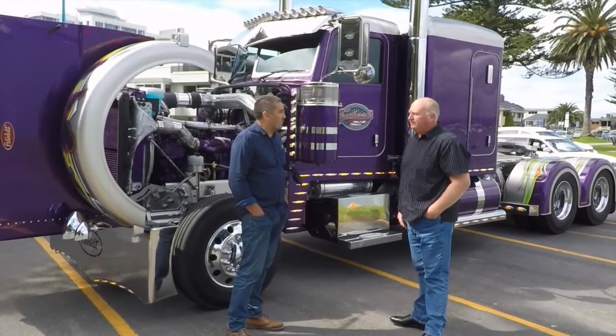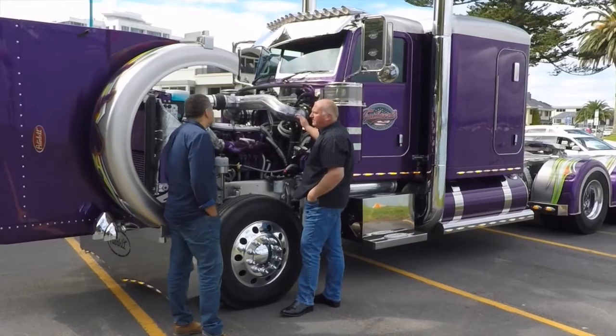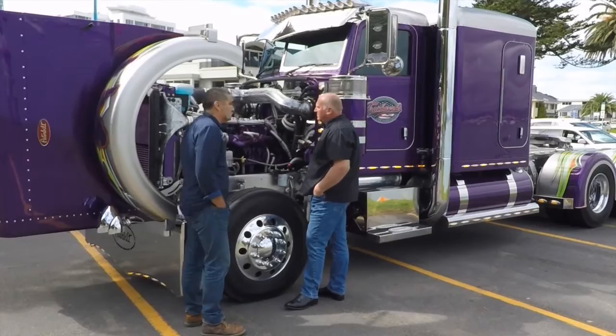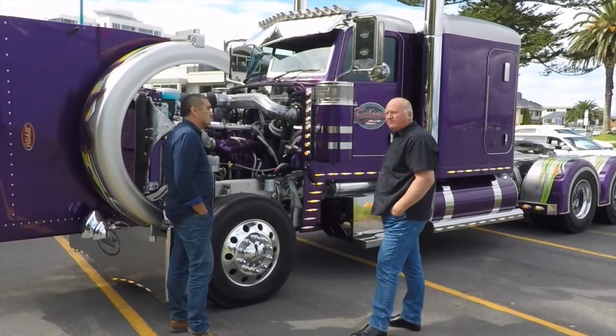Okay. So tell us a little bit about what's happened under here. So all this water dipping and artwork has all been carried out. The engine's been fully customised, chrome package. But this is just showing you what he can actually do if you're wanting a truck set up like this.